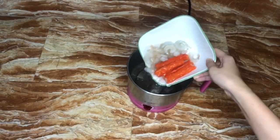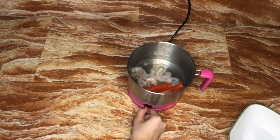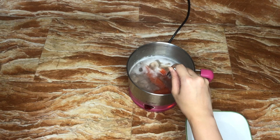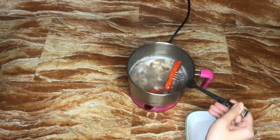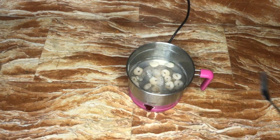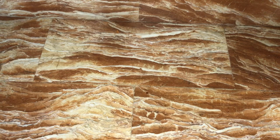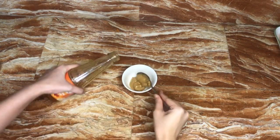Next, I boil some crab sticks and shrimp until cooked through and set them aside to cool while I work on the dipping sauce. For the sauce, I mix peanut butter, sweet and sour sauce, soy sauce, and honey until well combined.